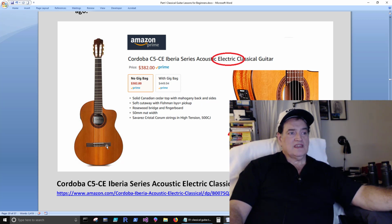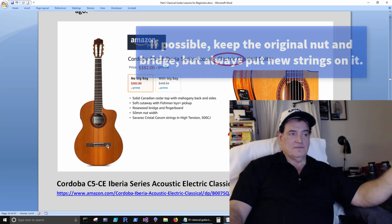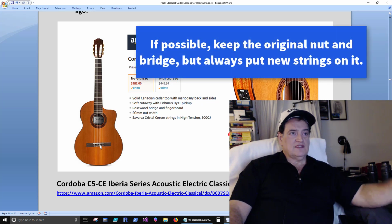It's always best to keep the original. But if it's a good store, they'll be able to put in the proper parts and get the guitar playing well.